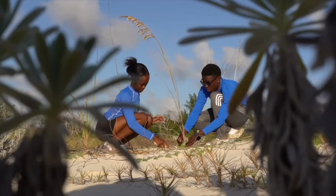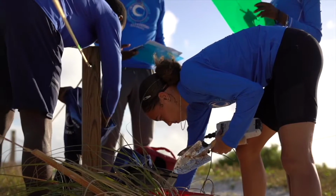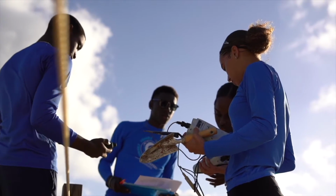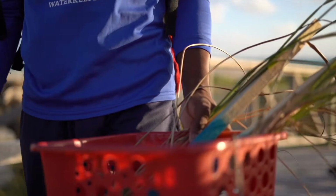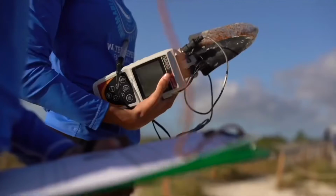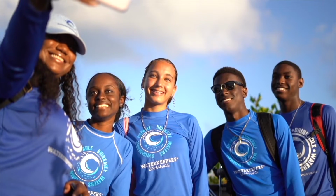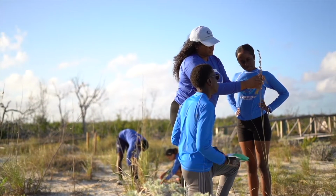Hardworking volunteers, including our very own cadets, our youth environmental ambassadors, and students from the University of the Bahamas North have already spent many hours harvesting and transplanting sea oats to the impacted area. Student involvement is at the center of this endeavor, as our organizations are developing citizen science-based projects to get young people more involved in protecting the environment and impacting their communities.